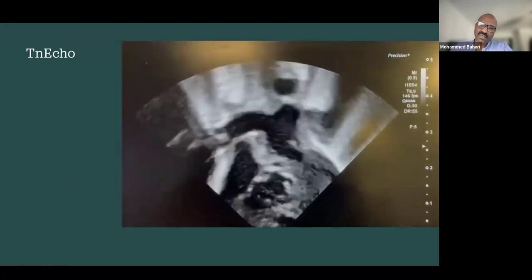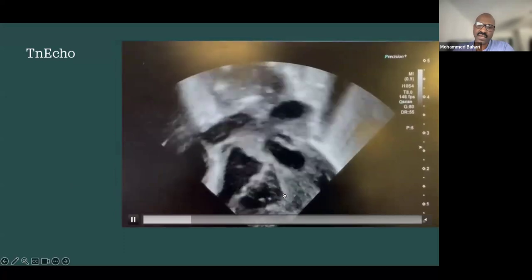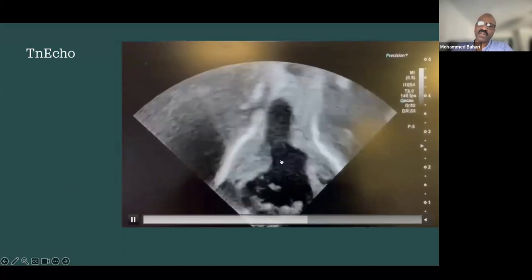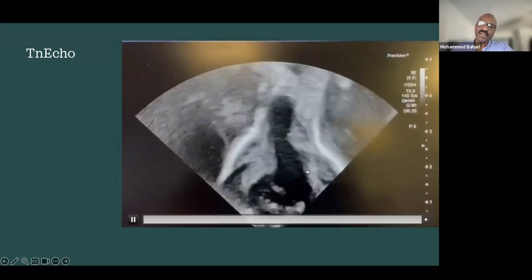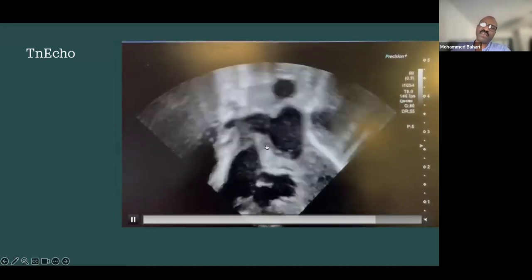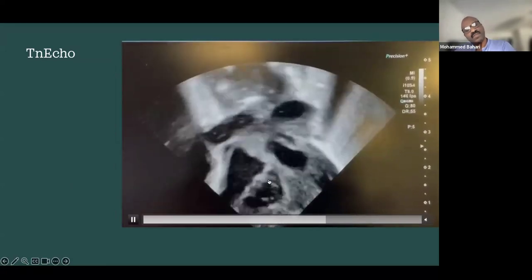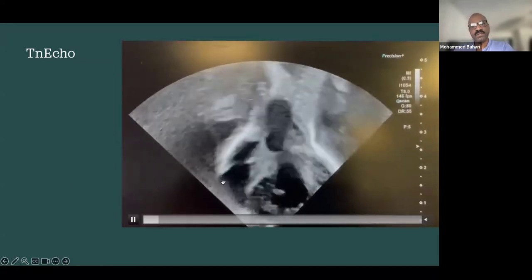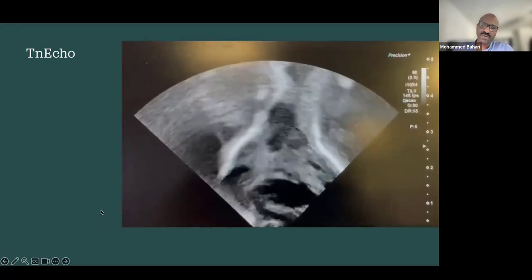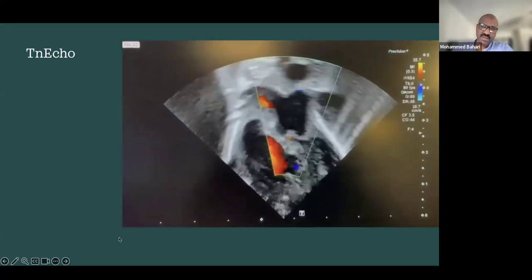And this is still a subcostal, and here you can see the right ventricle outlet and the left ventricle outlet a little bit, but here is where things actually start to get a little bit different, and it's not the usual image that you see when you do this view. And this is just with color.